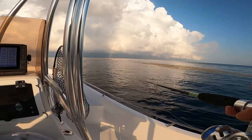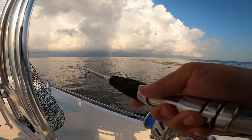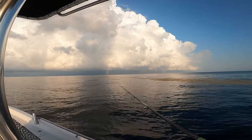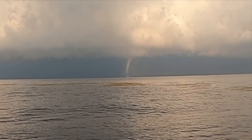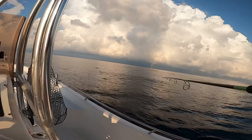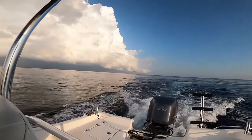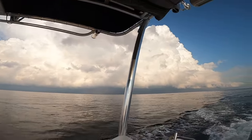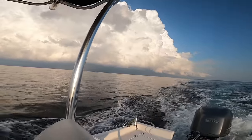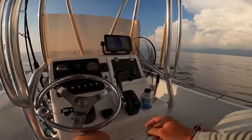I know y'all probably couldn't see it, but I gotta go off this weed line and move out a few more miles. That storm's getting uncomfortably close, as you can see. The GoPro doesn't do it justice, but that is a giant water spout. Oh my goodness. Come back to this weed line. I know where it is, so we just need this storm to pass, and hopefully it's not too bad, but it looks pretty dark gray over there. It's very clear here, so we're gonna have to head east.